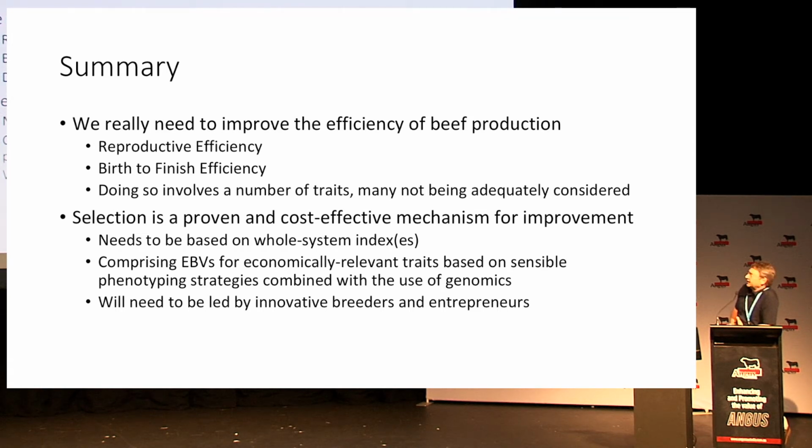Selection is a proven and cost-effective mechanism for doing this, but it needs to be based on whole system indexes. Whole system indexes, not just, say, a feedlot index. It needs to comprise EBVs for economically relevant traits based on sensible phenotyping strategies combined with the use of genomics. Genomics allows us to get predictions of these things in all kinds of ways we couldn't do in the past, but we need to do it in a way that doesn't give us market failure and that rewards the individuals that invest in those new activities.